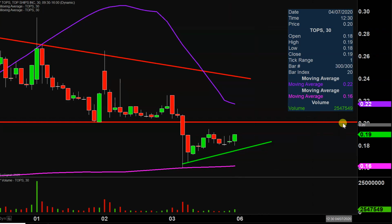From the resistance side of things, 20 cents, near-term area of resistance, and then this overarching trend line up here as the next key level of resistance. But yeah, rough day today. But like I said, some glimmer of hope, given the price started to trend back upwards. So we'll see if the price can build upon that momentum next week.